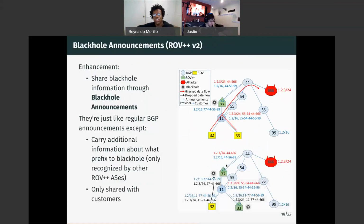And the answer is yes, yes we can. The enhancement for this is black hole announcements. Now, what is a black hole announcement? Essentially, you continue to share the attacker's announcement, except that you carry some additional information saying that you should create a black hole when you see this. You can see that exemplified here in this figure on the bottom right. We convert 33 to a V2 AS. It's going to get this black hole announcement in black, and it's going to say, hey, I can create a black hole for this. And it does.